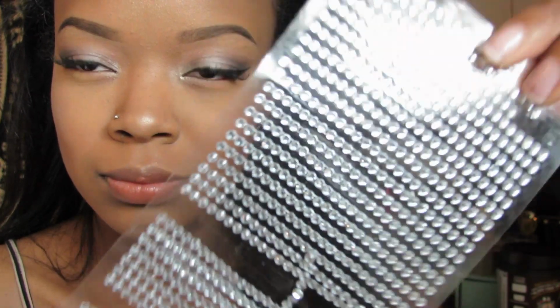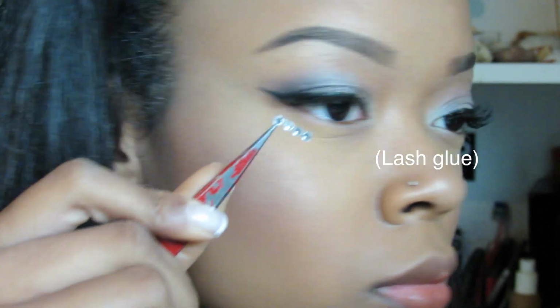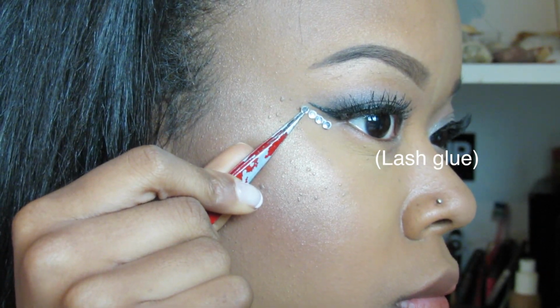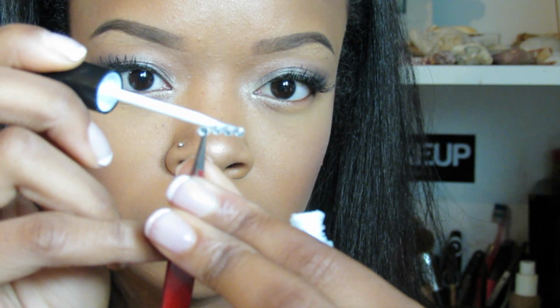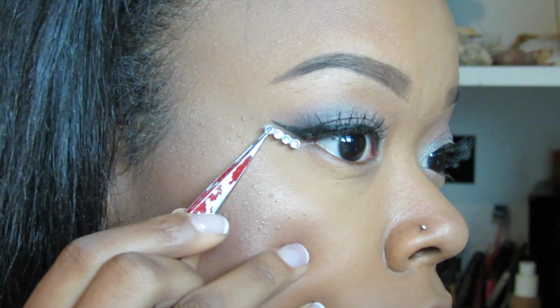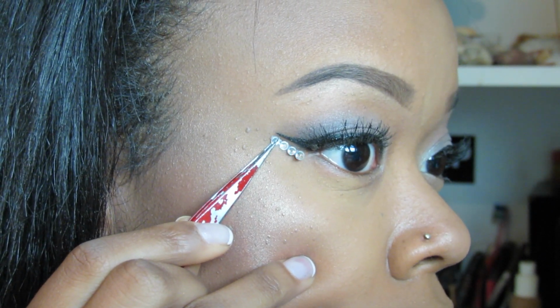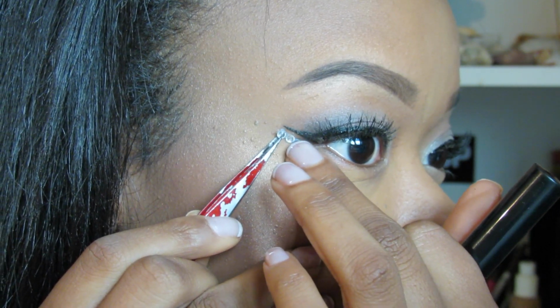I'm taking some rhinestones, which I got at the dollar store. They're sticky, but I'm going to add some glue and use some tweezers so I get a really good application. I'm lining it up against my wing so it's the same length, and I'm applying the glue so that it sticks all night. And I did this last year. They didn't come off at all. So now I'm just carefully applying them, and I'm making sure that I have the same amount of jewels on each side of my eye.